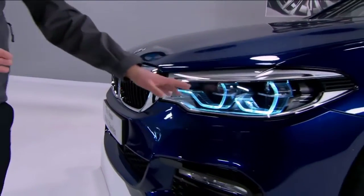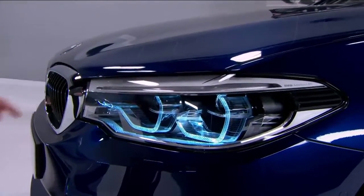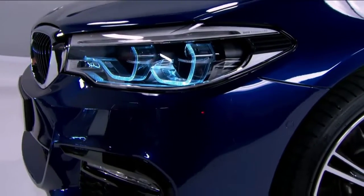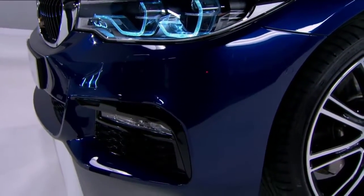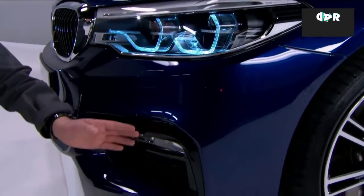Now, as I mentioned, we've got these LED headlights. These are the adaptive LEDs. As you can see, they're quite iconic with the Corona ring design. And being adaptive, they will follow the curves in the road, as well as selectively using high beam to illuminate the road ahead. If we look slightly further down the car, we've got the air curtain here.